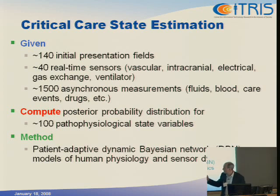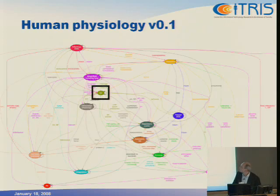It's also very important that it be patient adaptive. There are no two human beings that are identical, and it's no good taking a deterministic model of some idealized human and applying it to data coming from a natural human, because instantly the data and the model will disagree, and then you've lost. So we have to have the model adapt to the patient and cope with the uncertainty generated by the data.